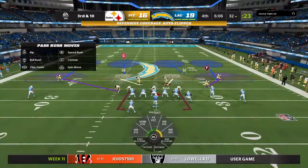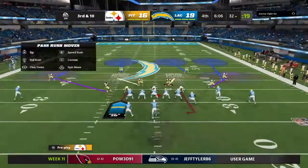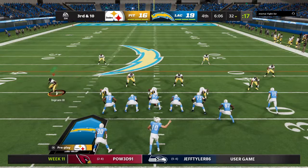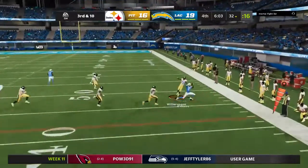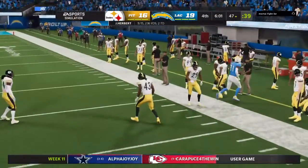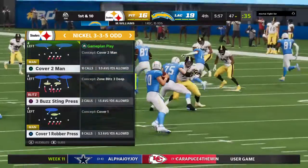An important play right here, 3rd and 10. And I would expect pressure here. Going to throw on 3rd down with Herbert. And he slips up past the 45 before being tackled. A Charger first there as Herbert finds Williams.